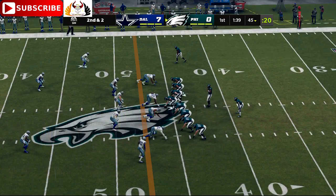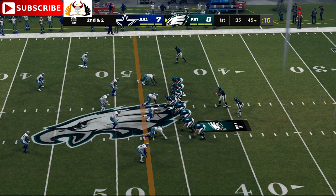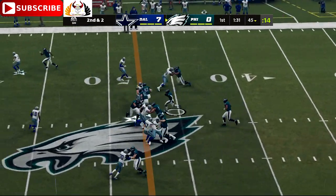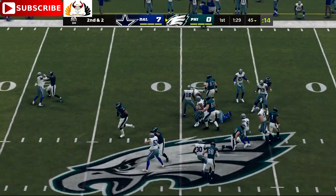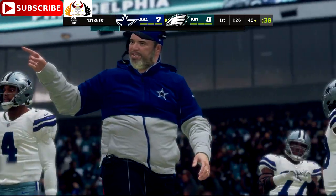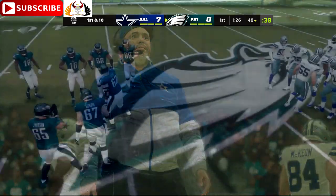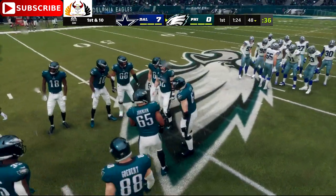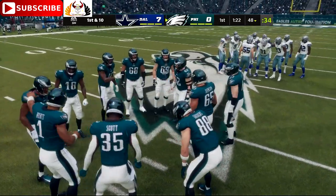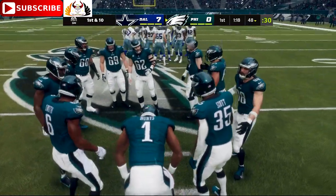2nd and 2. They'll run with Scott. And he'll get it out a couple yards shy of midfield at the 48. 2nd and 2 is prime time for a little bit of a gamble, isn't it? Open up the playbook, go play action, toss that bad boy deep. But in this situation, go ahead and give it to your back. Let him pick up a first down. Keep the sticks moving.